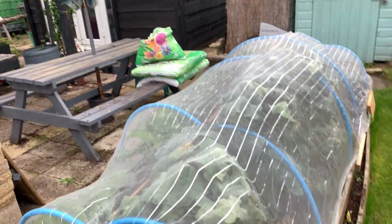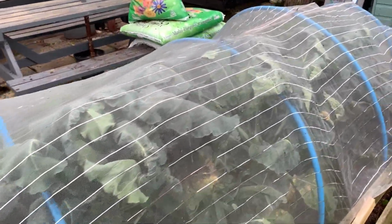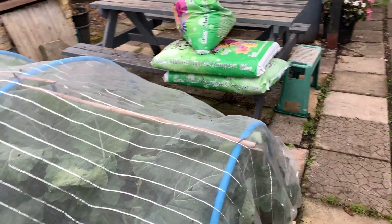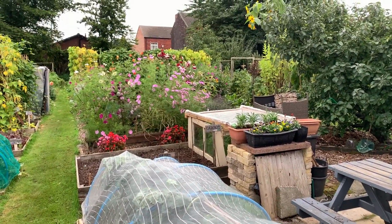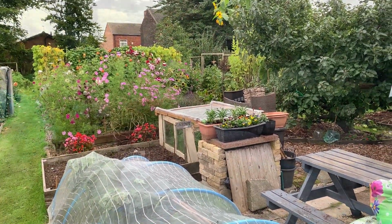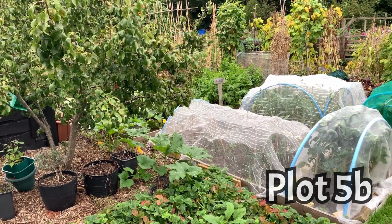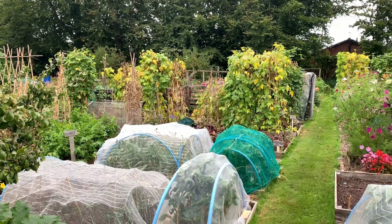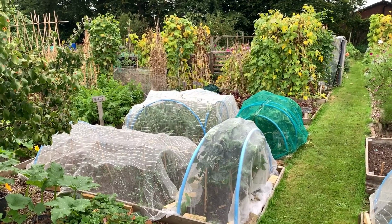Back to the picnic area, and here we have some more brassicas. So they're doing okay. So that is plot 4. We have plot 5. Well, plot 5B extends as far as that compost bin you can see just between the middle of the 2 bean frames there. So this is plot 5B.